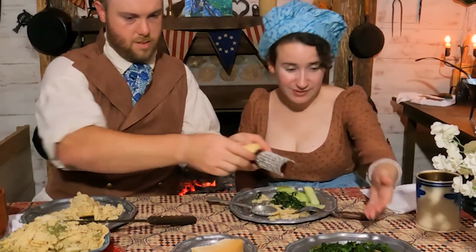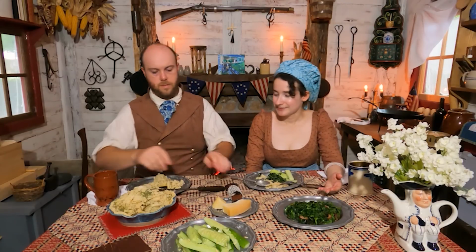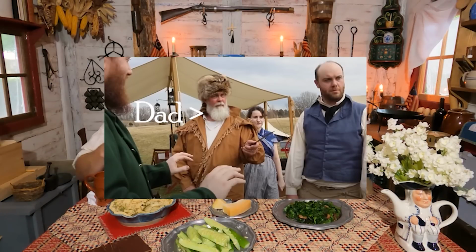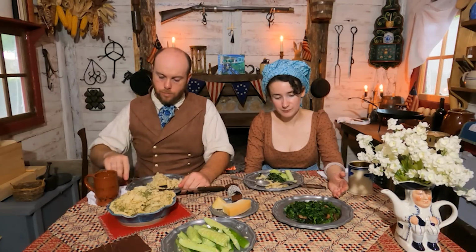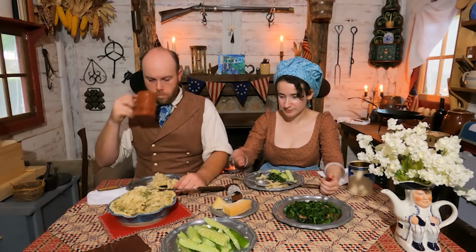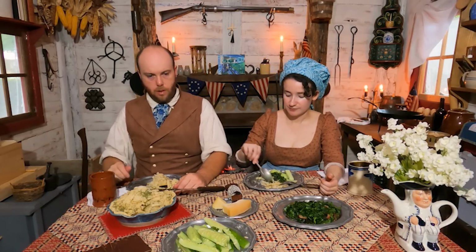And I haven't talked about this yet. These are some wild greens. These are lamb's quarters. Ron's dad picked these for us from his yard, and he gave this to us. I just cooked it like you would cook any other green with some bacon. I didn't add salt because we don't really like a lot of salt. You could add salt if you want, but the bacon has salt. We just added pepper. The cucumbers are also from Ron's dad's garden.